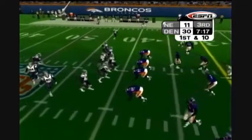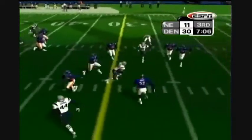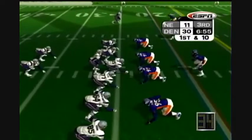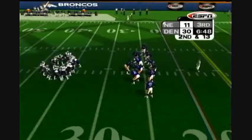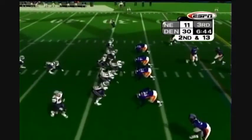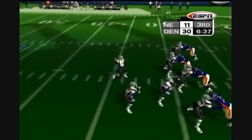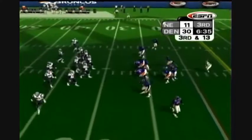First and 10 at the 39-yard line. Set. Cut. Bledsoe looking to throw. He gets the first down. First down and 10 to go. Set. Cut. Bledsoe looks downfield. Second down and 13 to go. 4-3 defense for Denver. Cut. Bledsoe looking to throw. I'm starting not to believe this. That's the 65th pass attempted today by Bledsoe.